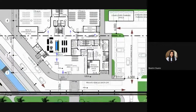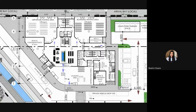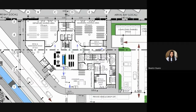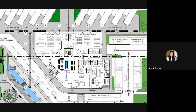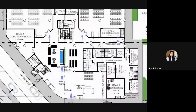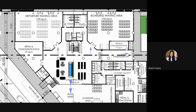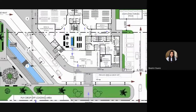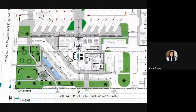In the plan, the passengers go through here where it is just an open plan, barrier-free, to avoid misdirection of the passengers and also avoid the usage of signages. Hi Beatrice, you have 2 minutes, so maybe pick up the pace. Yes, sir. Boarding passengers will be coming in from here to the ticketing area and go through the departure area and the boarding area, which is very self-explanatory, and exit through here and here to the parking space and the main entrance and exit. I think that's it, sir.